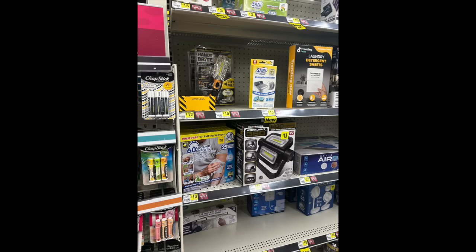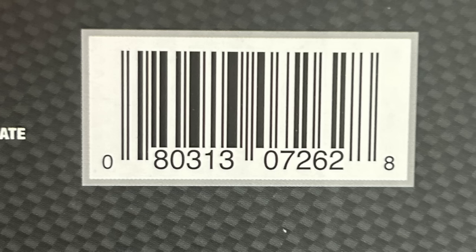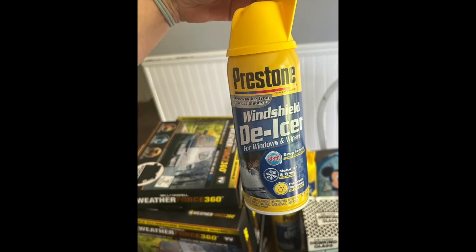The first item we're going to talk about is the winter hardware, and it's just two items that I found. The first one was in the As Seen on TV section, which is kind of bizarre. None of the ice scrapers for your windshield were included this year, which was really bizarre. They've always been included in the past. But this is the guy. It's just a cover to put over your windshield. It's called Weather Forced 360. See how it says As Seen on TV? I think an employee just put it there. I think I found 7. I gave one to another shopper who was like, what are you doing? So I was just generous today.